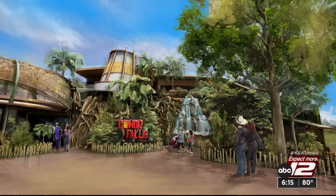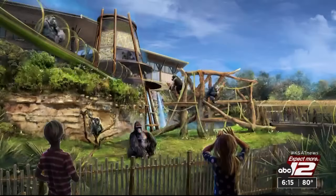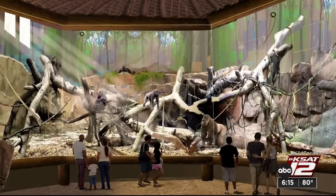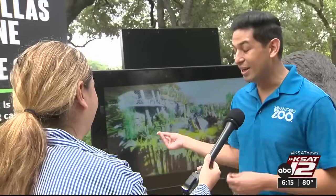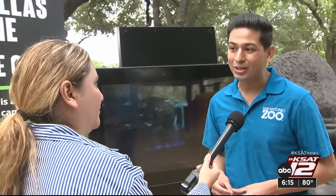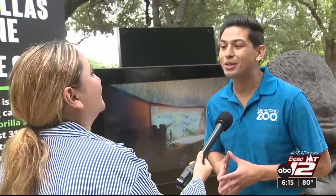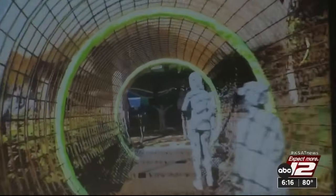Congo Falls will be a 2-acre habitat that will allow the zoo to house gorillas for the first time in more than 30 years. So this gorilla video is a never-before-seen fly-through rendering of what Congo Falls is going to look like. We're opening in 2025. It'll be the largest gorilla habitat in the entire nation. So we are so proud to bring gorillas back to San Antonio.